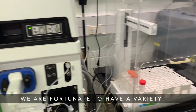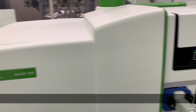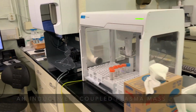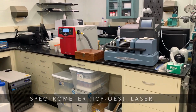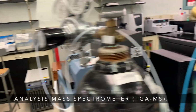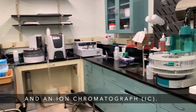We are fortunate to have a variety of different instruments available for sample characterization right in the heart of our lab space, such as an inductively coupled plasma mass spectrometer, an inductively coupled plasma optical emission spectrometer, a laser ablation system, a thermogravimetric analysis mass spectrometer, a total organic carbon analyzer, and an ion chromatograph.